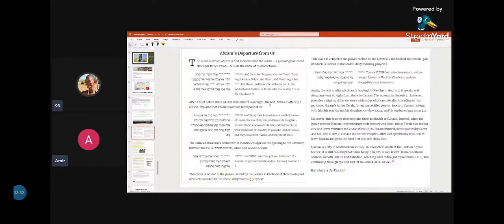Abraham's departure from Ur. The scene in which Abraham is first introduced to the reader, a genealogical record about his father Terah, tells us the name of his hometown. So here, Terah, the father, Ur Kasdim, Ur of the Chaldees. After a brief notice about Abram and Nahor's marriage, the text, without offering a reason, explains that he moved his family out of Ur. So he took his son Lot, and they went out with them from Ur Kasdim to go to Canaan until they came to Haran and they dwelt there.